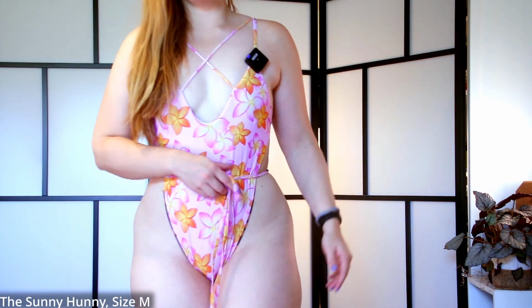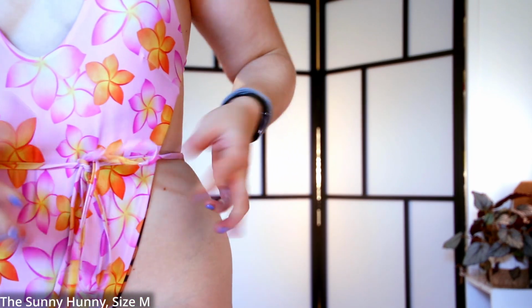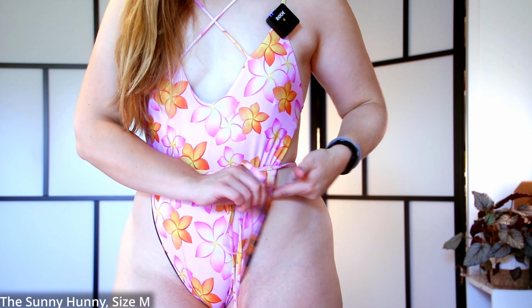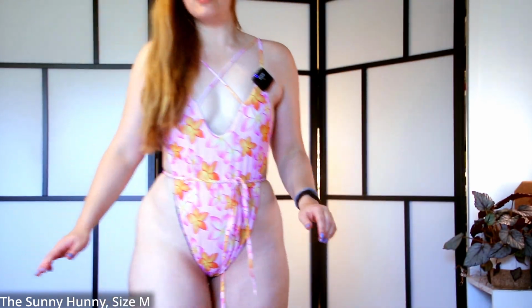But also this one is reversible. So this is clearly the main side, because we have the straps in this print. And as I mentioned, I really do like this print, but we do have the other side here, and I'm going to show that to you as well. Not my favorite. I really prefer this one, but let's just see it on.